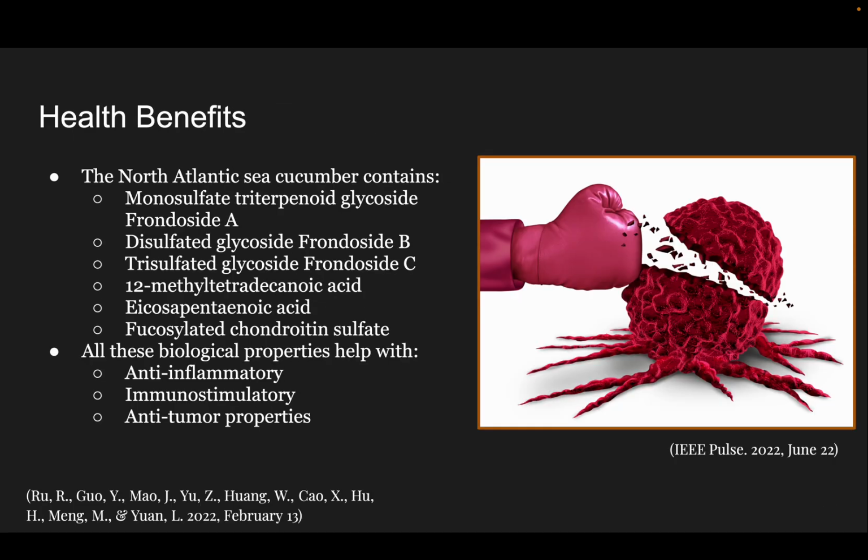The North Atlantic sea cucumber contains many chemicals that have been proven to help with cancers. They also have biological properties that are anti-inflammatory, immunostimulatory, and anti-tumor.